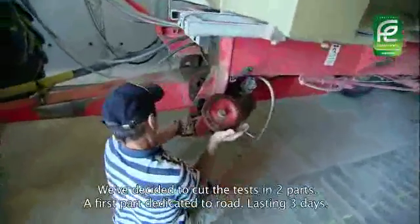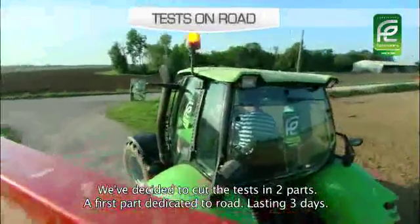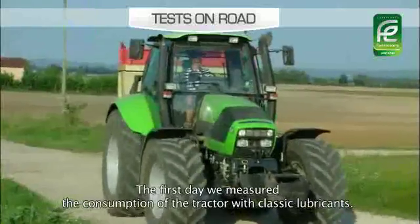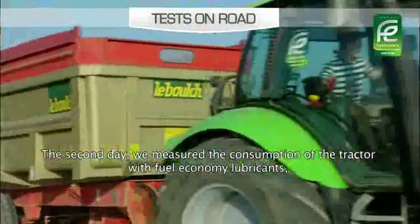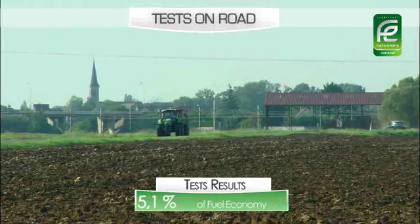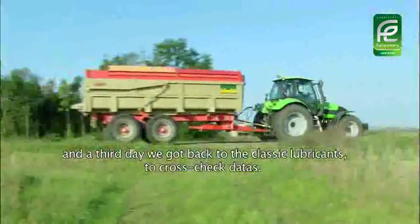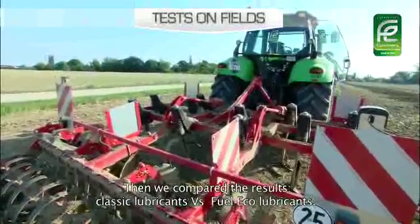We've decided to cut the tests in 2 parts. A first part dedicated to road, lasting 3 days. The first day we measured the consumption of the tractor with classic lubricants. The second day we measured the consumption of the tractor with fuel economy lubricants. And a third day we got back to the classic lubricants to cross-check data. Then we compare the results, classic lubricants versus fuel eco lubricants.